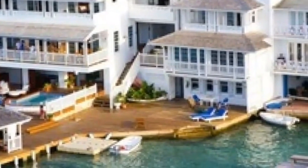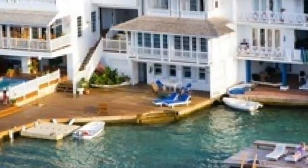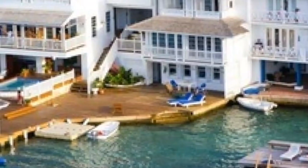You have Sans Souci in Portland. Situated on the island's northeast coast in an area dubbed Jamaica's Riviera, the neighborhood sits on the mouth of the Blue Lagoon, the site of many Hollywood films. Luxury villas on this strip range from between 800,000 to $2 million US.